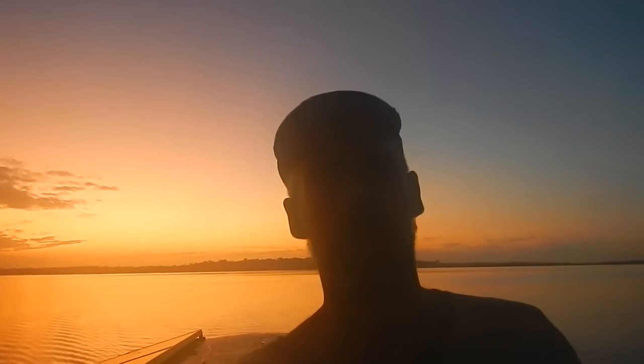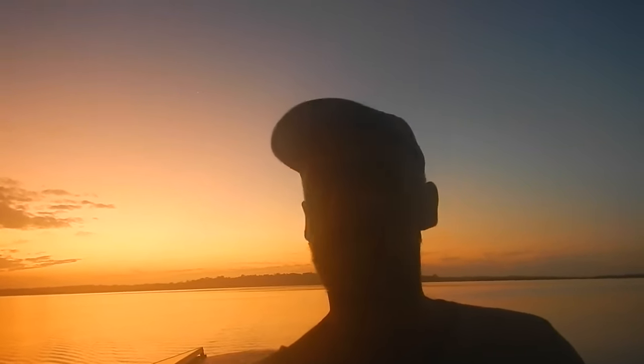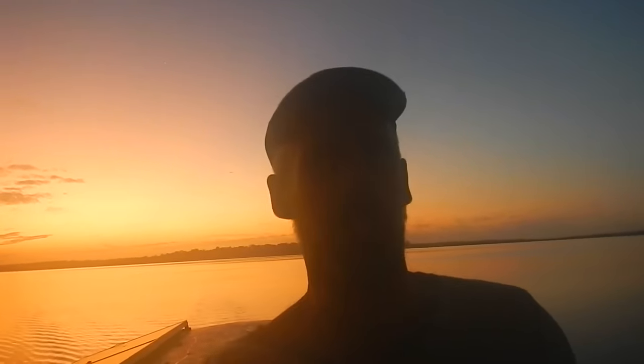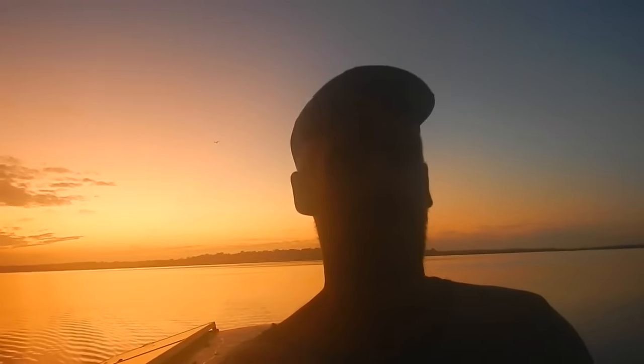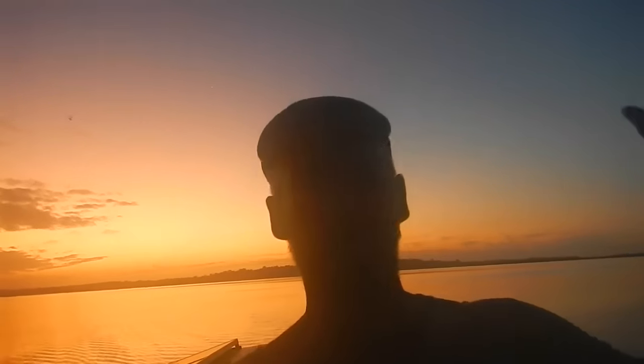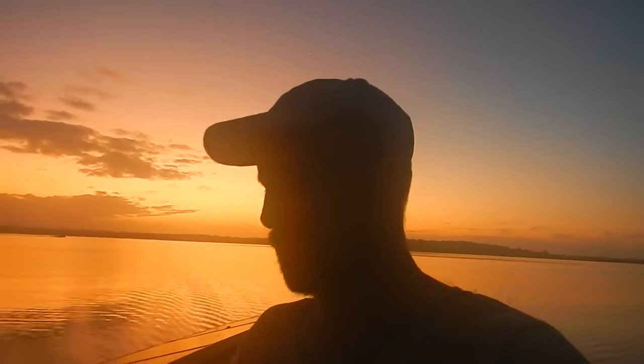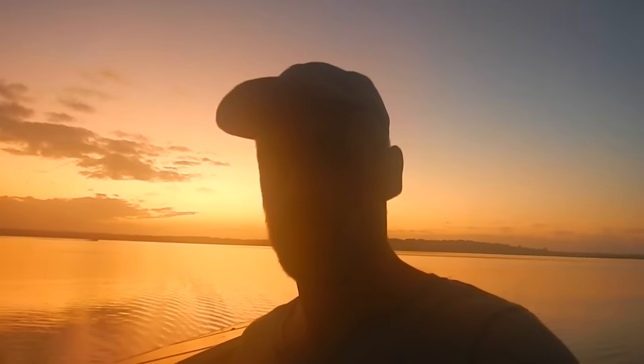I would have got it on camera, but man, cameras just can't do stars justice. You know, I've seen starry nights in magazines before, and it's just not the same as being there. Saw a few shooting stars, some satellites and stuff. It was a really clear night. All right, I guess I'm just gonna keep driving.